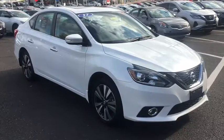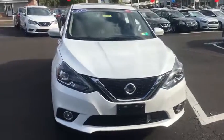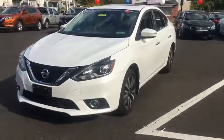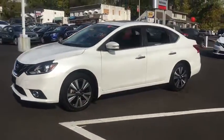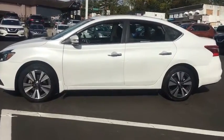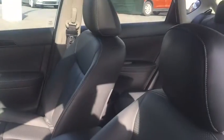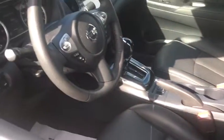Take a ride in the 2017 Nissan Sentra. With its spacious and versatile interior and stellar fuel efficiency, the Nissan Sentra is the obvious choice for anyone who wants to enjoy a stylish and comfortable ride. This vehicle has less than 7,000 miles. Here are some of this vehicle's great options.